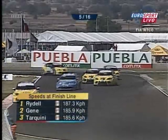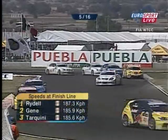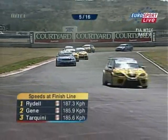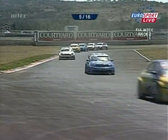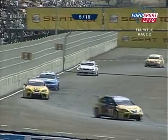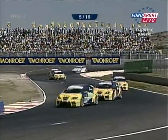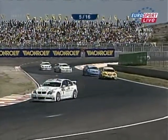Here comes Coronel. Huffy ran wide, picked up a bit of muck, drifted out wide, and offline this track is ultra slippy. It's very slippy online. It's like slick ice offline. It's highly polished, and the dust and the marbles make any mistake highly exaggerated. So Huff has now dropped back 1, 2, 3 places from the tail of Nicola Larini, and Priaulx is in the points for the first time this weekend.